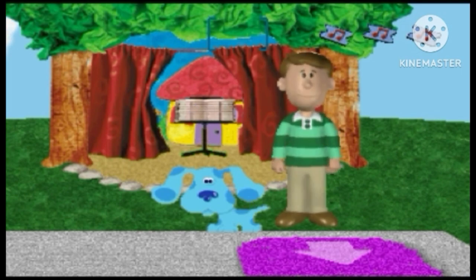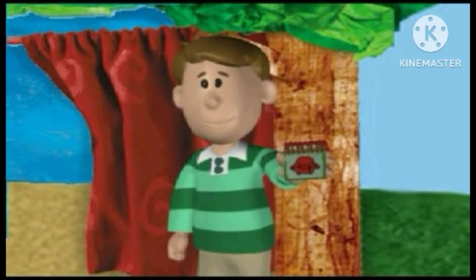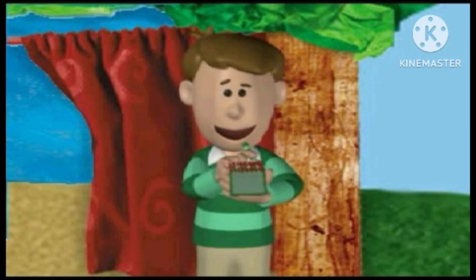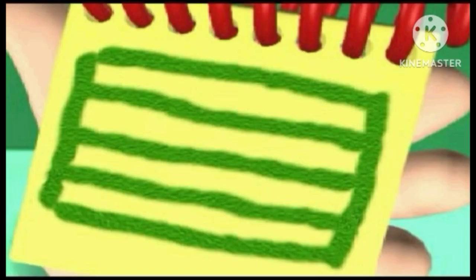A clue! Where? On the music staff! On the music staff. So, now we need our handy-dandy notebook! Right. It doesn't matter how you draw your clue, as long as you know what it is. A music staff.